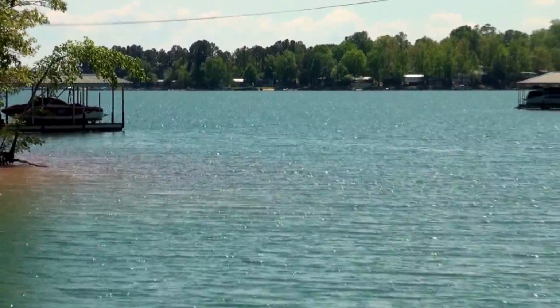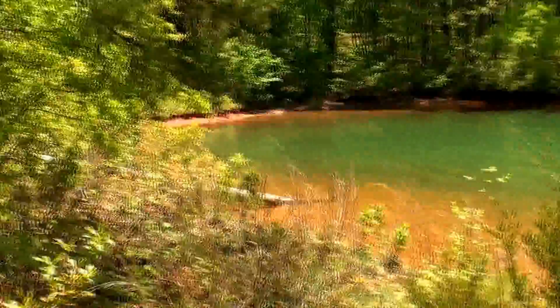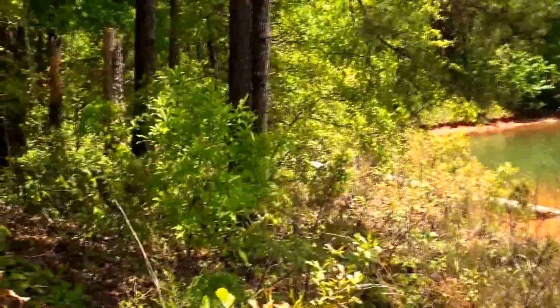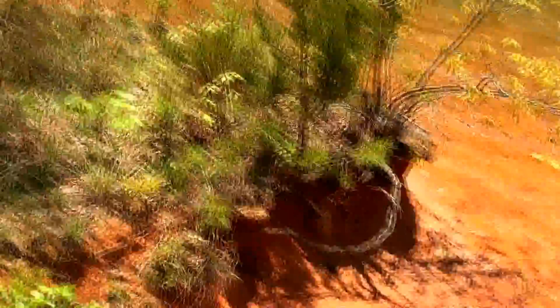Here we are down at the water. As you can see, again, nice long view right out to the main lake area. And your dock is going to get a lot of privacy as well, because really the next dock would be over off this next point across the way, so that's kind of nice.